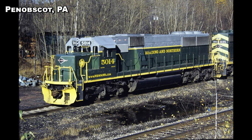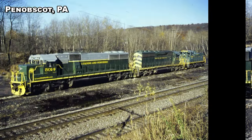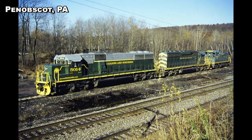And as long as we're talking about the 5014, here's a picture of her in 2004 on Penobscot, wearing fresh paint and coupled to the SD40-2 number 3051. Note the variations in their paint schemes, the SD50s versus the SD40-2s.